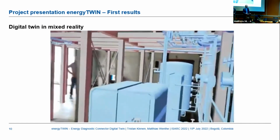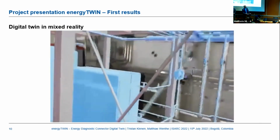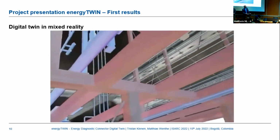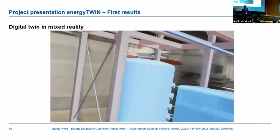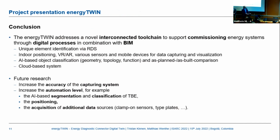The heating system is now highlighted in blue color, and it's very easy to spot any deviation between the as-built and as-planned model there. So that was the laboratory demonstrator. So in conclusion, we are introducing some digital processes in combination with the BIM model in order to support the commissioning process of energy systems, of technical building equipment.